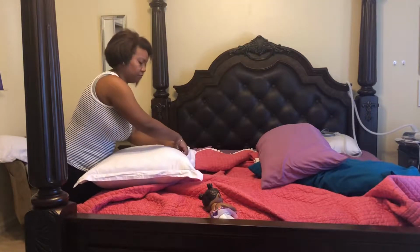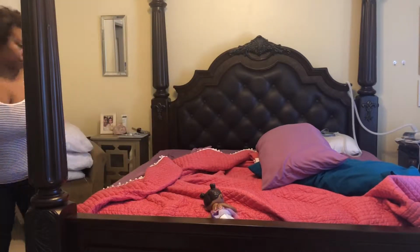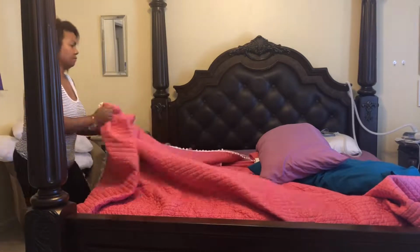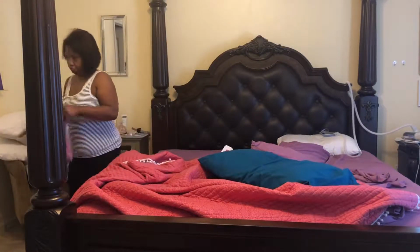And yes, that is a Baby Alive at the foot of my bed. I have a toddler, so if you're a mom, if you're a parent, you know that somehow, some way, some of your kids' toys end up in your room. As many times as I drag it back to her room or downstairs, something always ends up in my room.